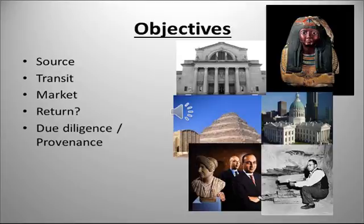This is quite a complex case and reads like a movie script with various exotic locations and a cast of mysterious characters that culminates in a legal battle. So let me provide you with a very brief overview here. The Nefer Nefer mask is a funerary mask and is around 3,200 years old.